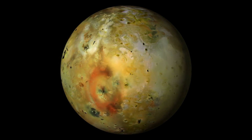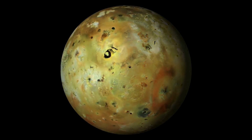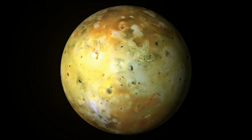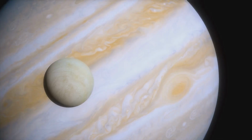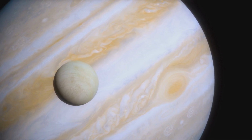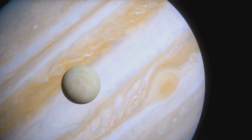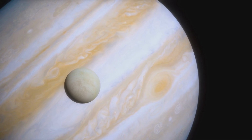Scientists have been puzzled by Io's intense volcanic activity for over 4 decades. This small moon of Jupiter has been a subject of fascination and mystery ever since its discovery. Its surface is dotted with hundreds of volcanoes, some of which are among the most active in the entire solar system. We first saw these eruptions up close in the late 1970s, thanks to NASA's Voyager spacecraft. The Voyager mission provided humanity with its first detailed look at Io, revealing a world unlike any other we had seen before. The images sent back to Earth were nothing short of spectacular.